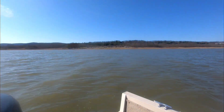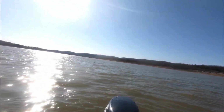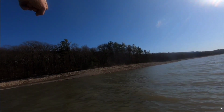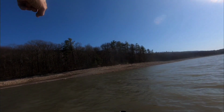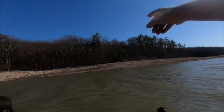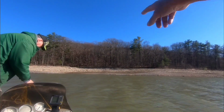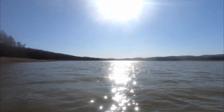It's on drawdown. Ordinarily, the water goes all the way to the top of that bank. When you're fishing, you can get caught in those trees if you're not careful. You overthrow it by 2 or 3 feet. And we catch fish right along that elevation right there, that flat area just below the bank. But right now it's on drawdown.